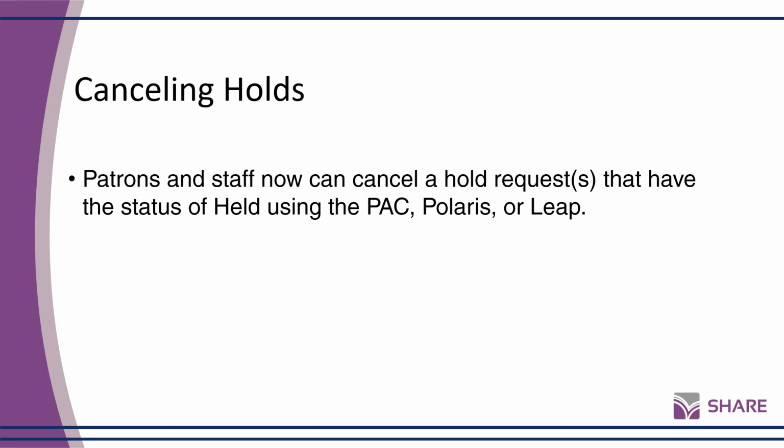Patrons and staff can now cancel their holds if the item has already arrived and it shows it's being held for them at the library. This can be done in the PAC, in Polaris, or Leap.